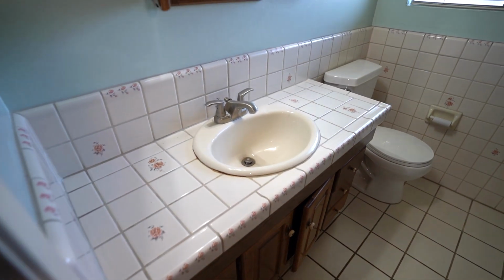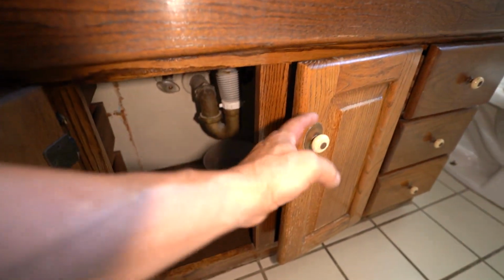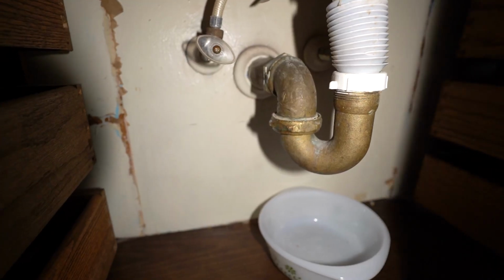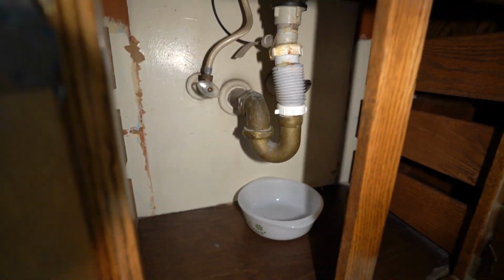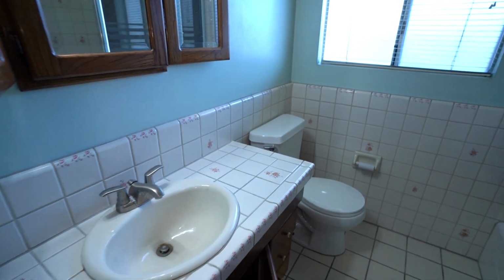Let's look at what type of water lines it has underneath here. Let me open this here, give me a second. And so this is also galvanized. That drain line there before the trap, that shouldn't be there, those leak, as you can see, right? But anyhow, things to consider in your remodel.